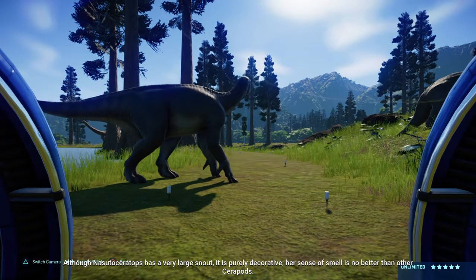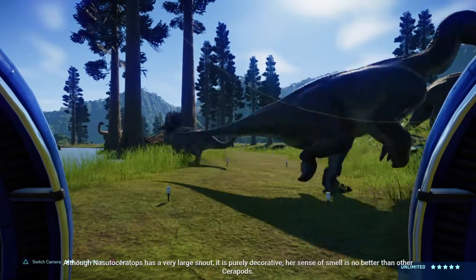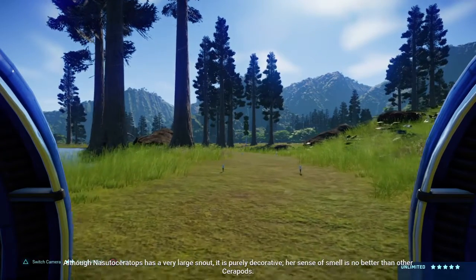Although Nasutoceratops has a very large snout, it is purely decorative. Her sense of smell is no better than other sauropods.